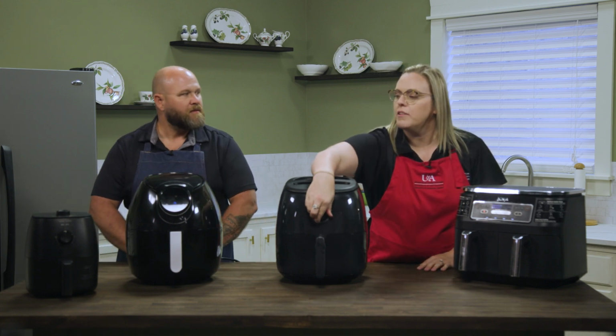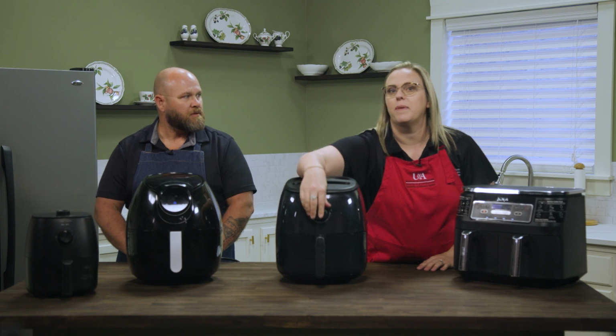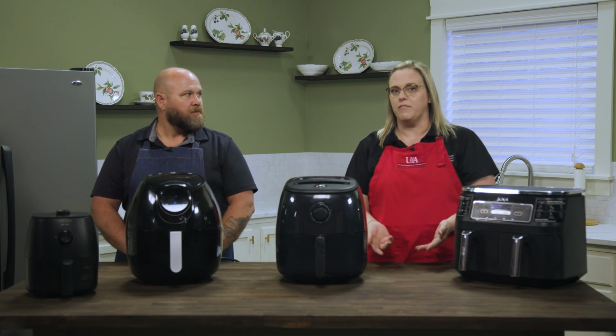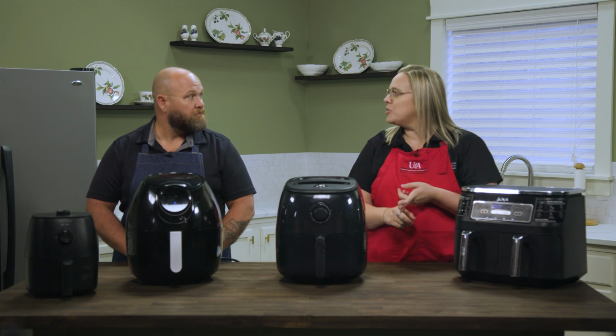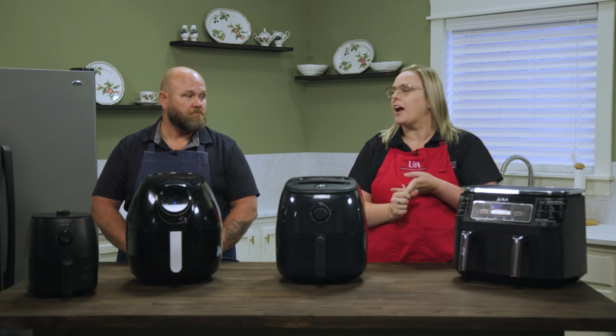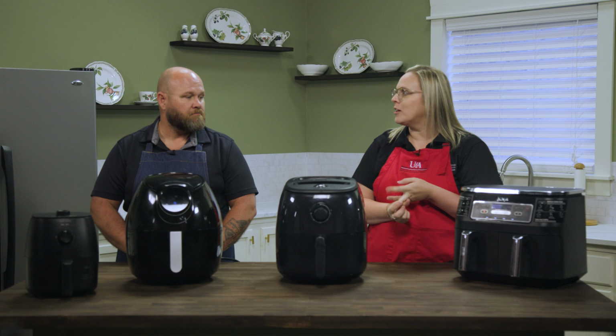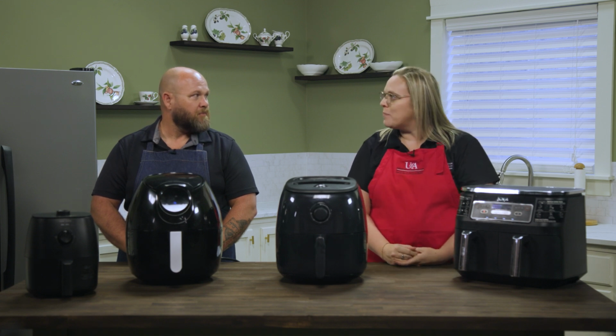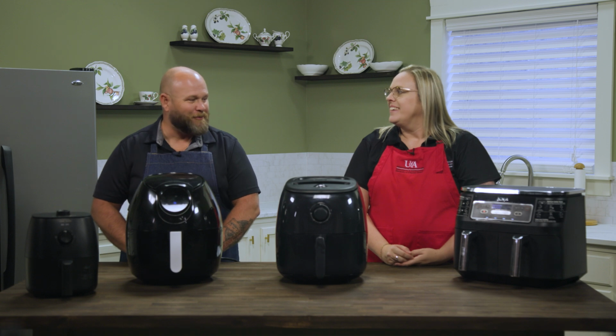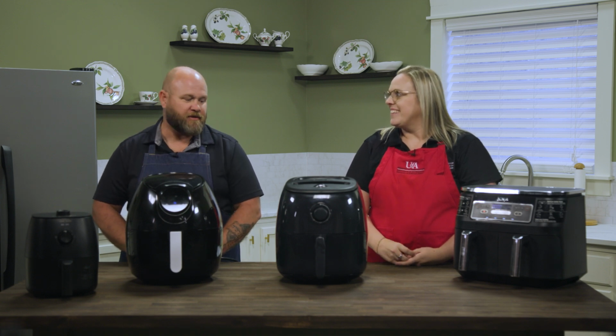But the gist of all of them is that it is basically a mini convection oven. It's going to cut down on some energy costs. It's not going to heat up your house in the middle of summer. You can cook a variety of different things. It crisps up really nice. We will cook a variety of different things in these.